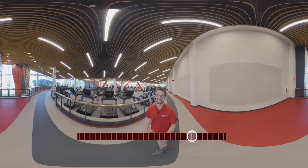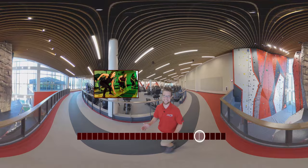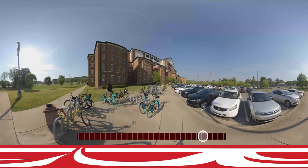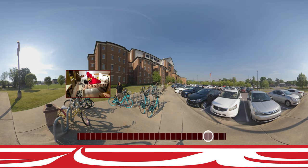Our recreation and fitness center is the newest building on campus, offering a 40-foot rock wall, cardio and weight rooms, indoor and outdoor pool facilities, basketball courts, and more. Meehan Hall is our largest residence hall on campus. This is just one of the many residence halls and apartment facilities where you can stay cocky.